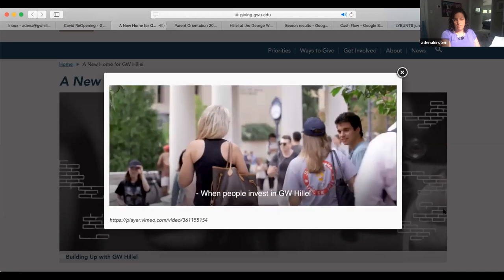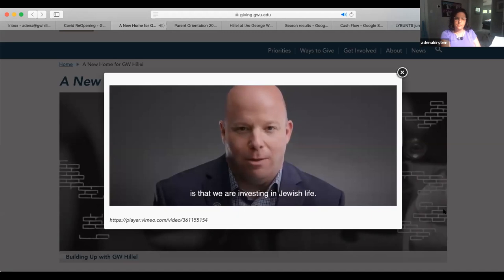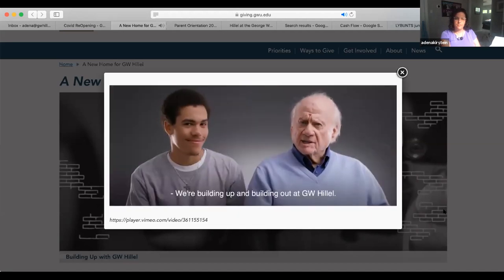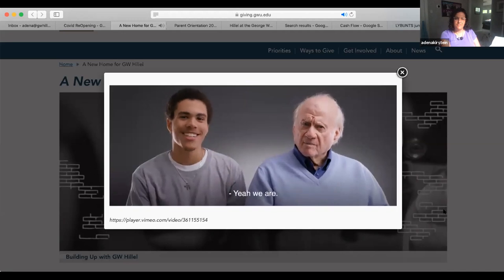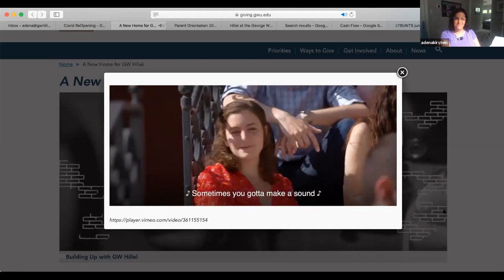When people invest in GW Hillel, they're investing in a community. But even bigger and more important to me is that we're investing in Jewish life. We're building up and building out at GW Hillel. Yeah, we are. Building up and building out. Sometimes you gotta make a sound.